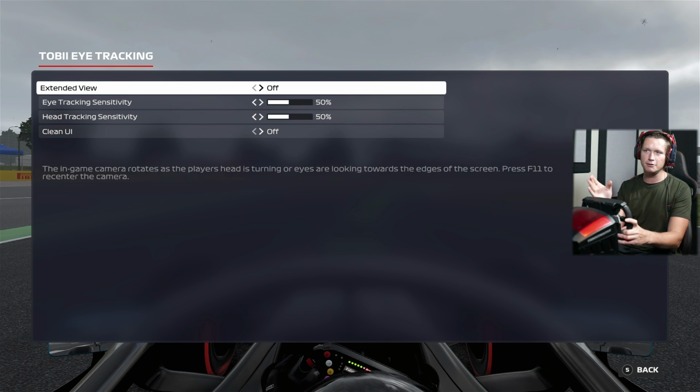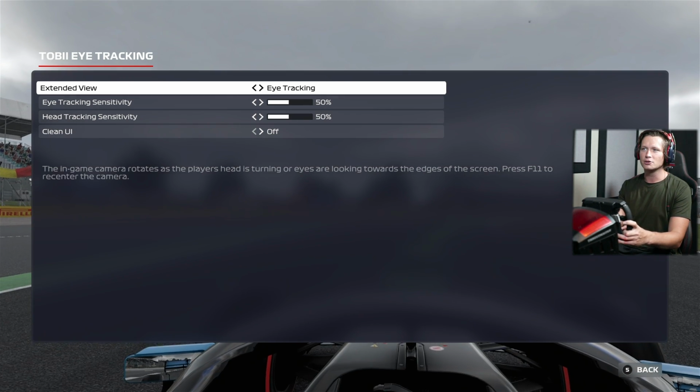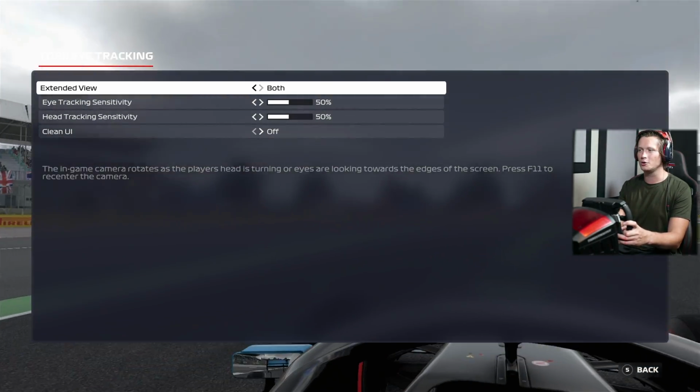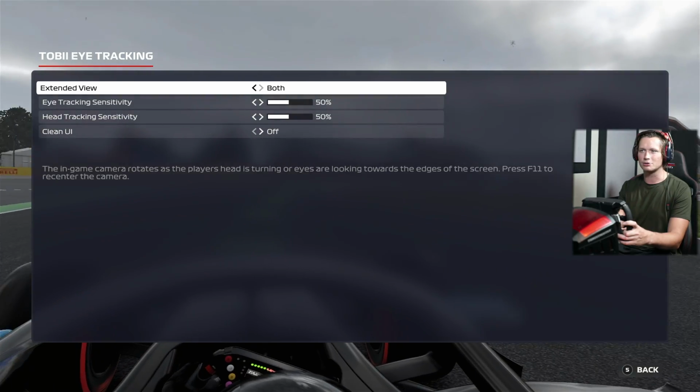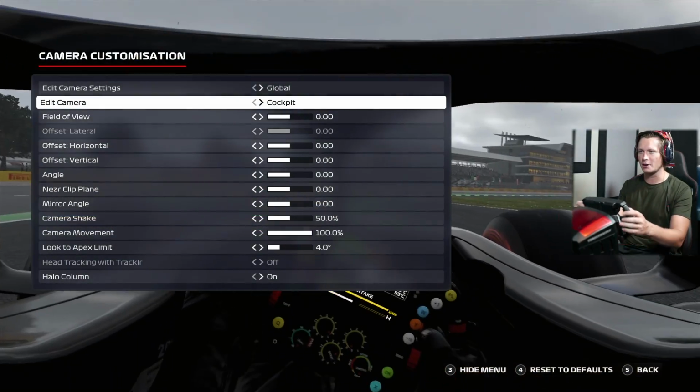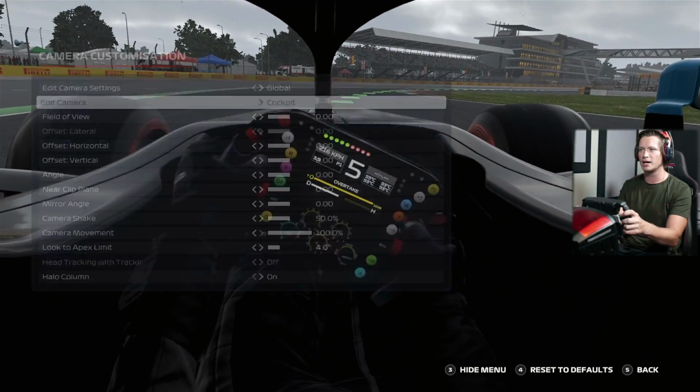We've got extended view where the in-game camera rotates as the player's head is turning or eyes are looking towards the edges of the screen. So we could go eye tracking where you can look, you can go head tracking where you can look, or you can do both, which is kind of interesting. I guess we could do a mix of both. We're gonna go into our cameras and let's pretend we were gonna be racing down in the cockpit. Hold on, let me hide this menu.